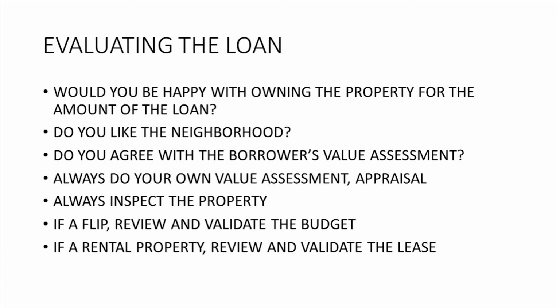A lot of the property that our investors find is usually the worst property in the neighborhood, which I like because they're going to make it better. But if the property that they're wanting a loan on is in a neighborhood that has many more houses that are in similar condition, I don't feel as comfortable with that.